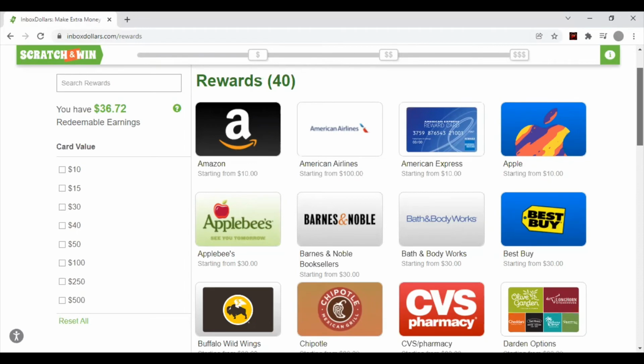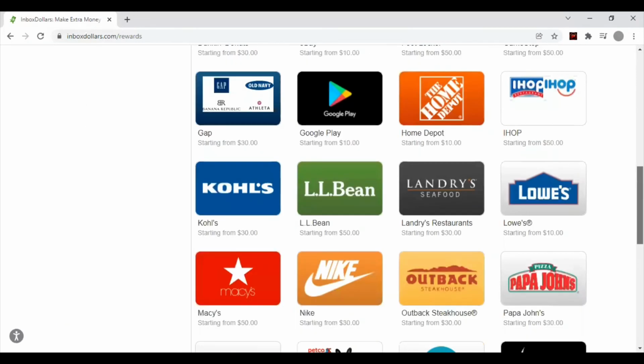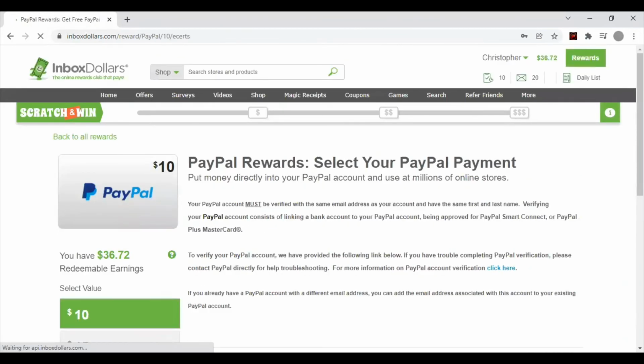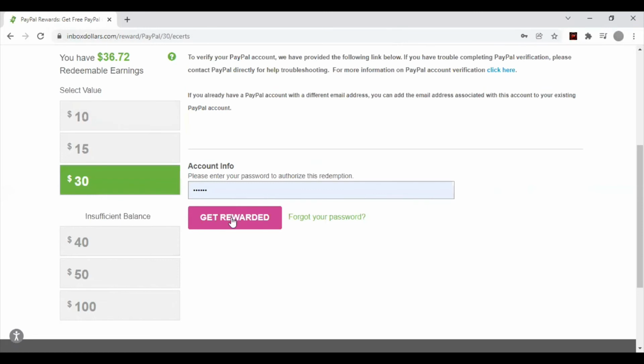It takes maybe 2 days for it to get here. And with PayPal, it's a minimum of $10. So you'll see here, if you scroll down, they got the cash out options you can choose from, $10 to $100, but it's the exact amount. So, for me, I have a little bit over $30 on my account, so I can choose the $30 one. I can enter my password, and I can click get rewarded, let it process, and just making sure they're sending me $30, and they're going to deduct it from my balance. I'm going to click confirm, and just like that, it's done.